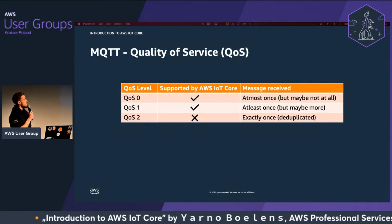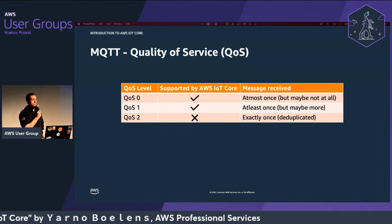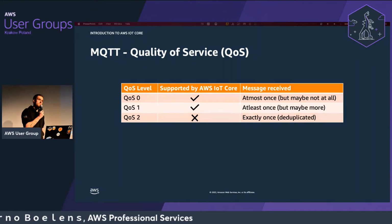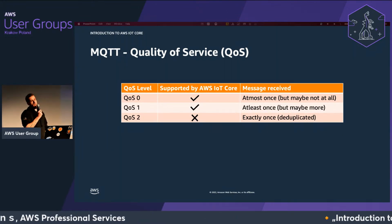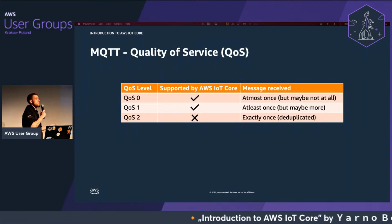Now, quality of service 2 is exactly once delivery. Here, the protocol is taking care of the deduplication. However, this is unfortunately not supported by AWS IoT Core at this time.